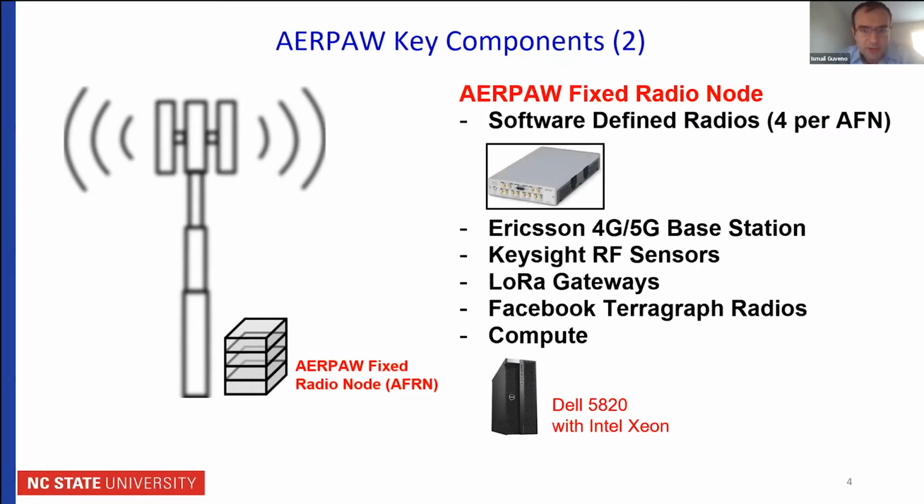During phase one, we primarily deployed software-defined radios. We have 4 SDRs for each fixed node. One of them is for spectrum compliance monitoring, but the 3 others are different types of USRPs that you can program. And we also deployed other equipment: Ericsson base station, Keysight RF sensors, LoRa, Facebook, and we have a compute node, which is a Dell server, in those fixed nodes.